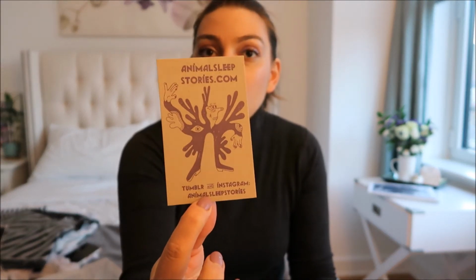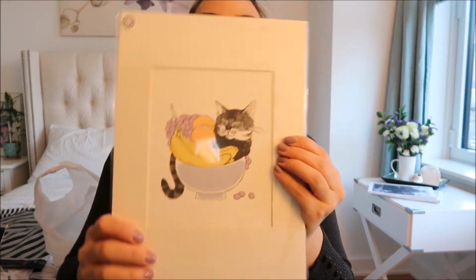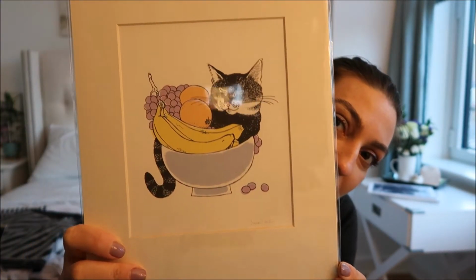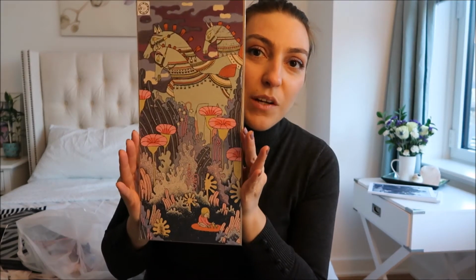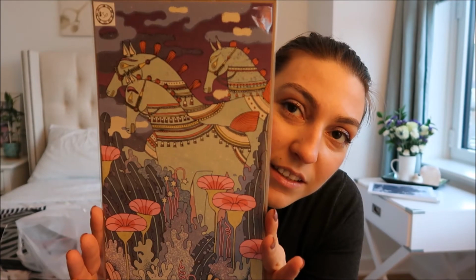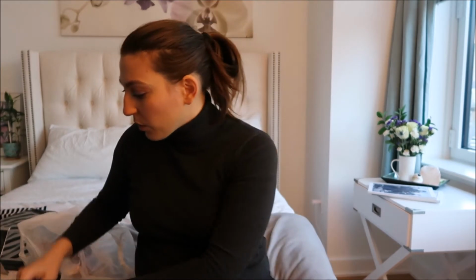Then I got some prints from animalsleepstories.com. You can check them out if you want. They have very cool prints. I got two. Of course, I had to get a cat because doesn't he look like Charlie? Just as lazy looking, really cute. They have them framed too. And this one, how cool is this? Can you see it? Oh, it's beautiful. I love it. I don't know what I'm gonna do with it yet, but I'm gonna do something. Okay, let's move on, see what else I got.